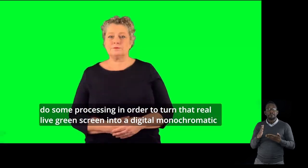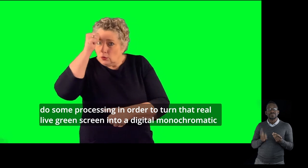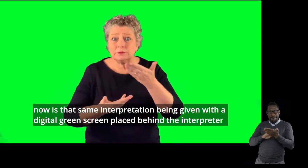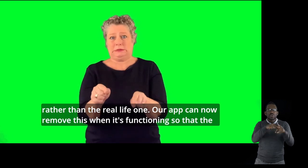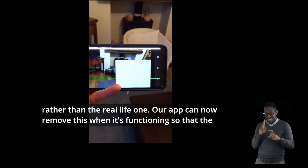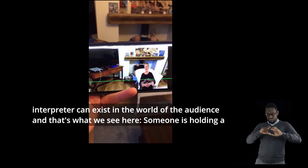So we'll have to do some processing in order to turn that real life green screen into a digital monochromatic green screen. That is a green screen that is all one precise shade of green. And what we can see now is that same interpretation being given with a digital green screen placed behind the interpreter rather than the real life one. Our app can now remove this when it's functioning so that the interpreter can exist in the world of the audience. And that's what we see here.